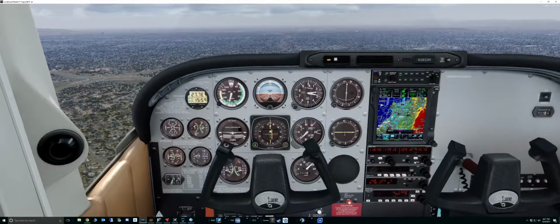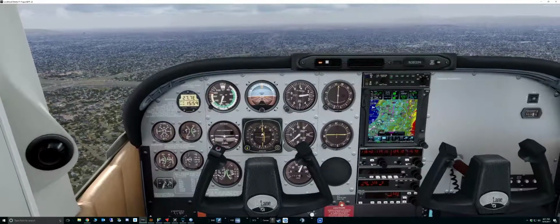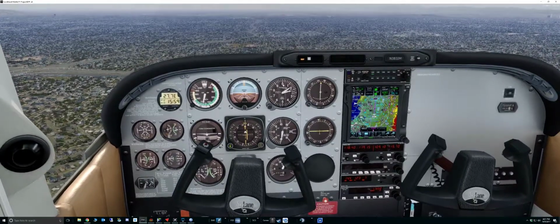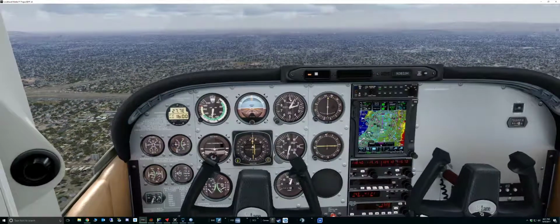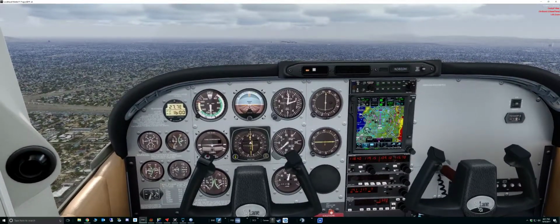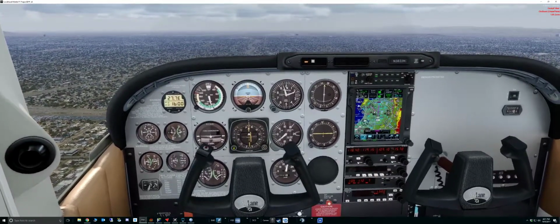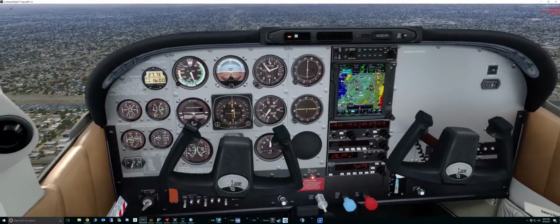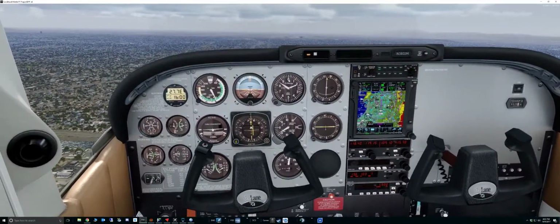Comms check for Southwest Airlines 6262. Southwest 6262, we're 5 by 5. San Diego clearance delivery, Southwest 6262, requesting IFR to Phoenix Sky Harbor. Okay, I'm looking for 6 miles. Southwest 6262, Lindbergh clearance, check your call sign. I think you might be logged in under a different call sign. Looking for 11.8. I want to be at 1500.